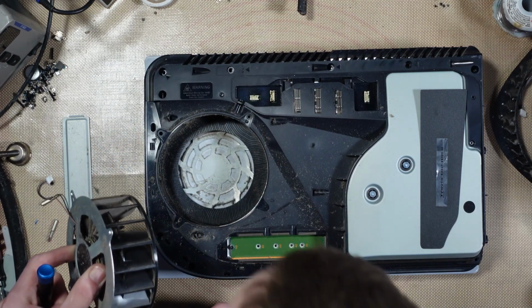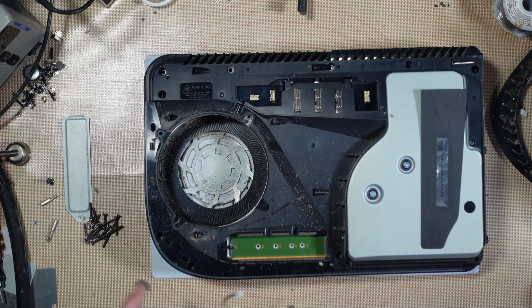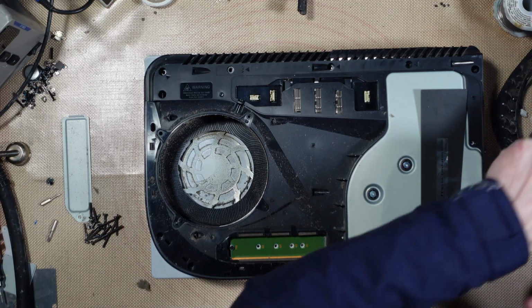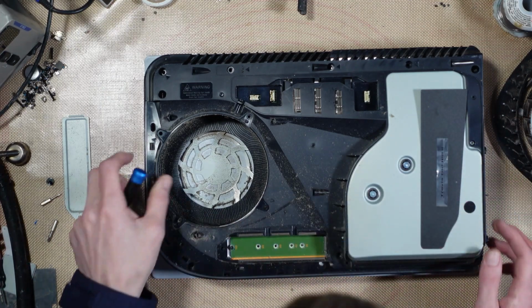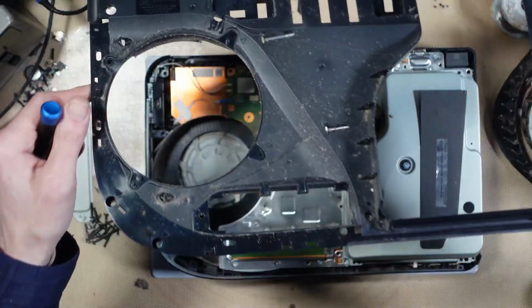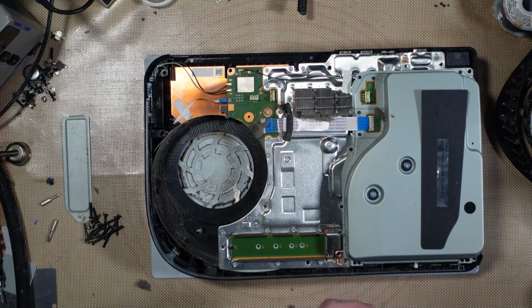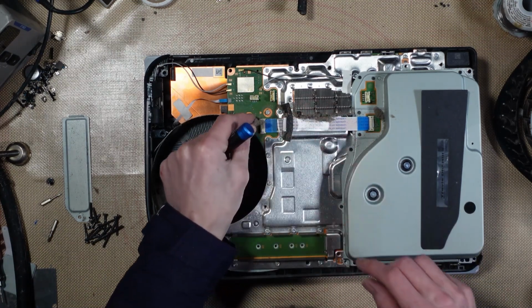But yeah, it's ridiculous. This is absolutely caked inside. I can see it now. It's absolutely caked inside. Wow. This is definitely going to go down as the worst PS5 I've come across so far in terms of dust.